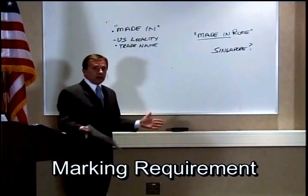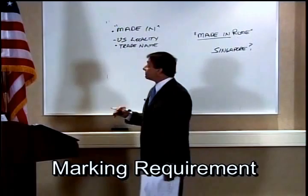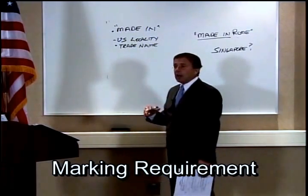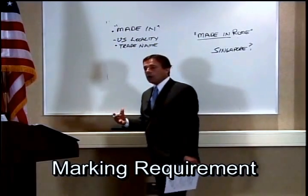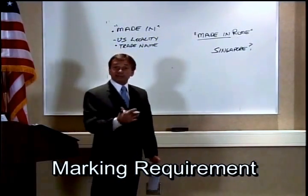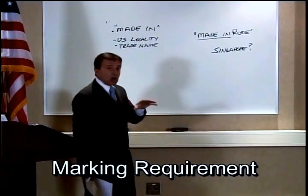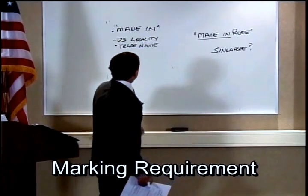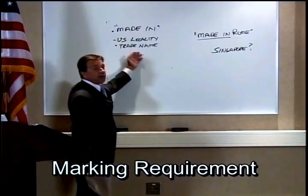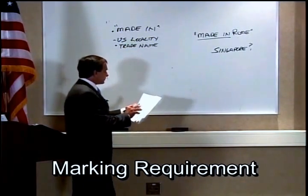We group it all together on what's called intellectual property rights. And we'll talk about trademarks, patents, and copyrights, all that business a little bit later on. But basically, I cannot build a computer tomorrow and start selling it on the market and calling it IBM or Gateway, right? Because somebody else owns that name. A trade name is a name which somebody actually owns. So a U.S. locality, it could be a state or a city, and any kind of a trade name, the words made in are required.